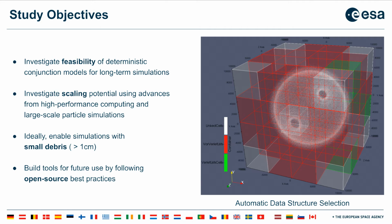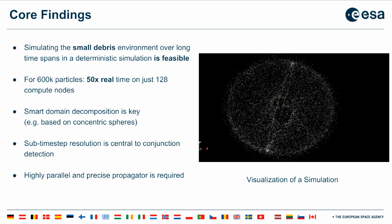So what are the specific objectives of the study? First of all, we want to investigate the feasibility of deterministic conjunction modeling for long-term simulations. When this could be demonstrated, we wanted to see the potential for scaling this up with HPC technology, so that we ideally could simulate hundreds of thousands of small debris objects. And, as said previously, we want our tools to be usable beyond the study, so everything we develop is accessible and open source. With these objectives in mind, here are our core findings.